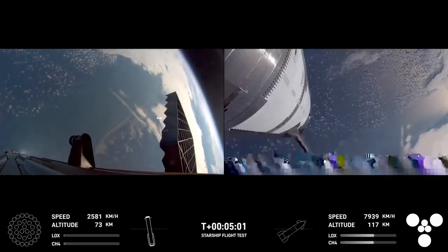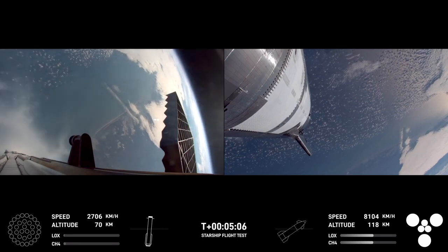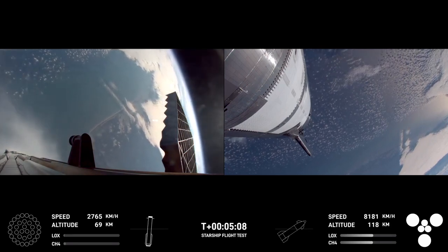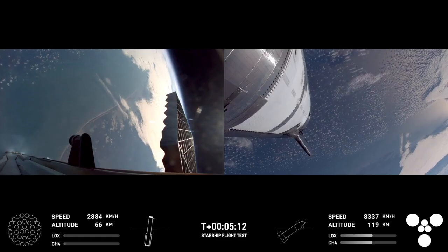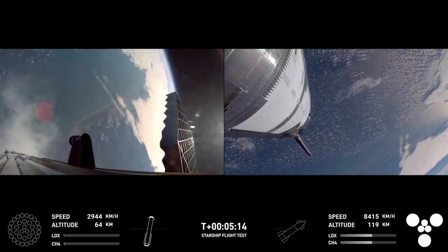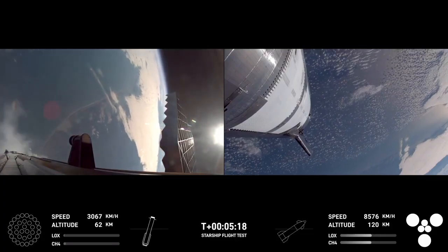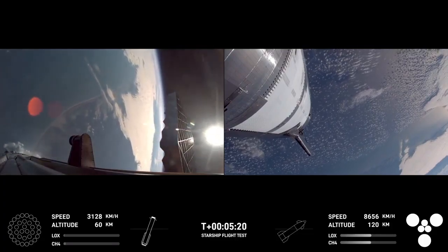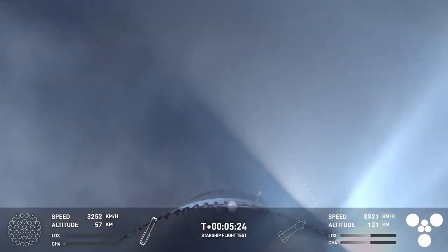Now Starship's ship is still firing its engines right now. Starship trajectory nominal. And great call outs. Starship trajectory is nominal. You can follow along the telemetry, the altitude in the bottom left-hand corner for the Super Heavy booster, as well as the bottom right-hand corner for the ship. And these views are just amazing.